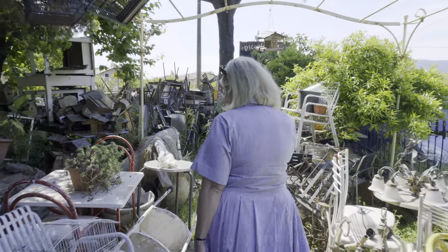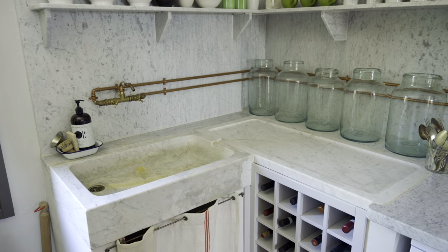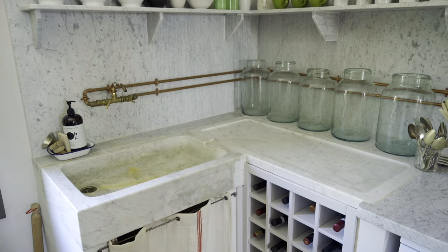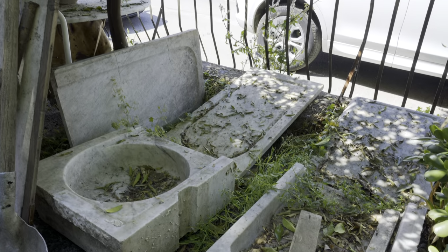So if you're looking for these kinds of old sinks, everybody always asks me, where do you get your old sink? I got my old sinks from them. They're sort of all around. There's like a bunch of them over here. And they're great to use when you do renovation, and they're not particularly expensive.